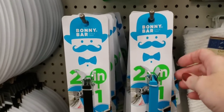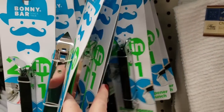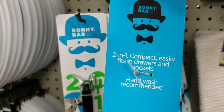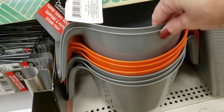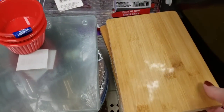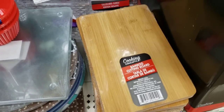These are new by Bonnie Barr. It's a 2-in-1 bottle opener. Very nice, heavy duty. They had it in black, green, and blue. They had some new mixing bowls in gray and orange. It does have a rubber grip on the bottom, so it grips onto your counter. They also have the bamboo cutting boards back in stock. There's so many DIYs you can do with these. These are super duper nice to have around the house.